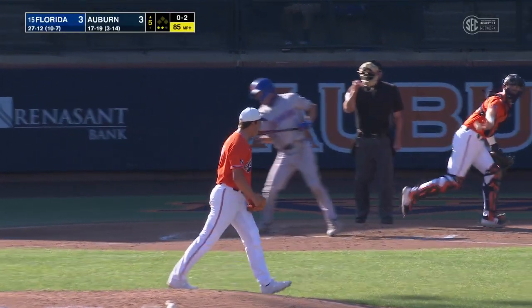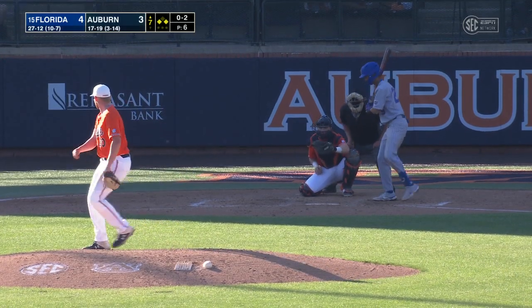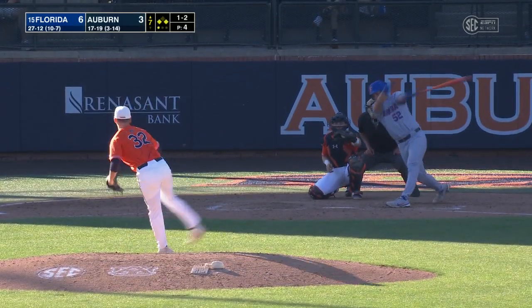Here's the pitch. Swung and missed. Got him with a breaking ball. Stretch by Greenhill, the pitch. Right down the middle for strike three. Here's the pitch. Got him swinging.